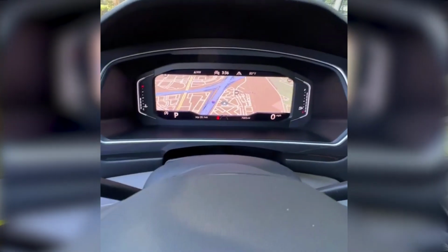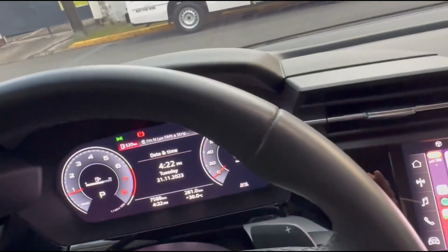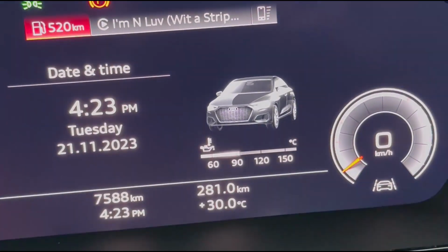I remember the Volkswagen Passat, ganon, guys. Dito hindi. Pero okay lang naman. I mean, it's a small thing. Then you could change in view.